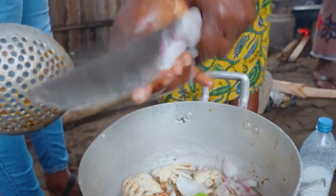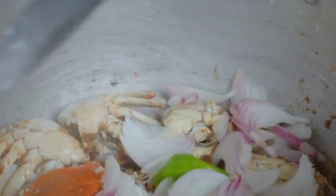I love that air slicing technique, also the drizzle from a little bit of elevation.